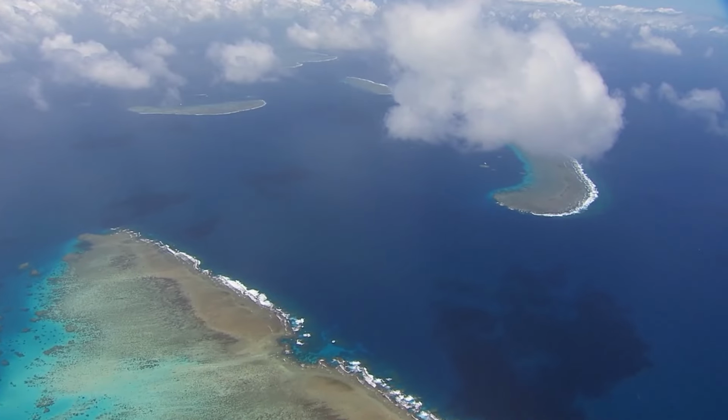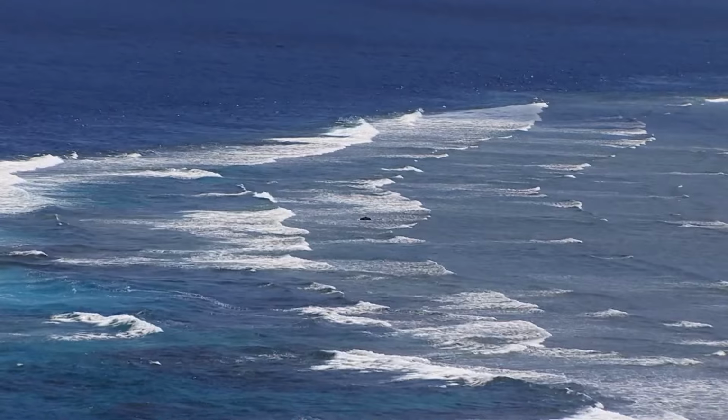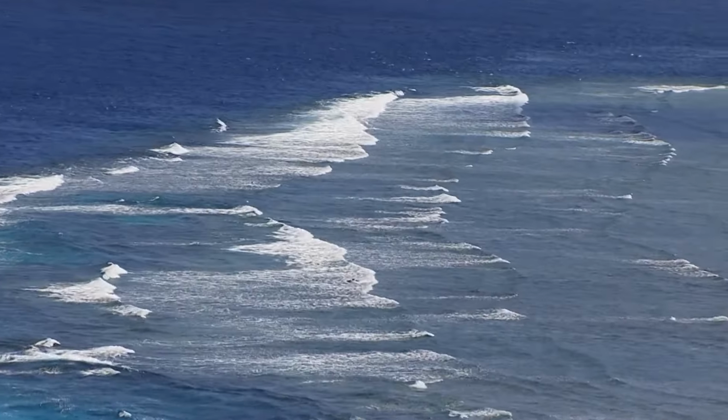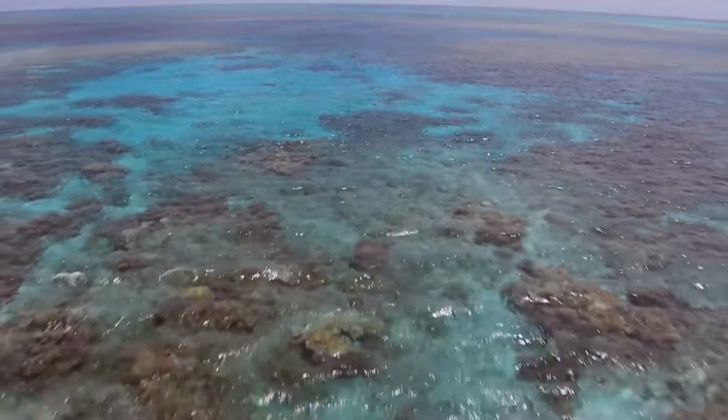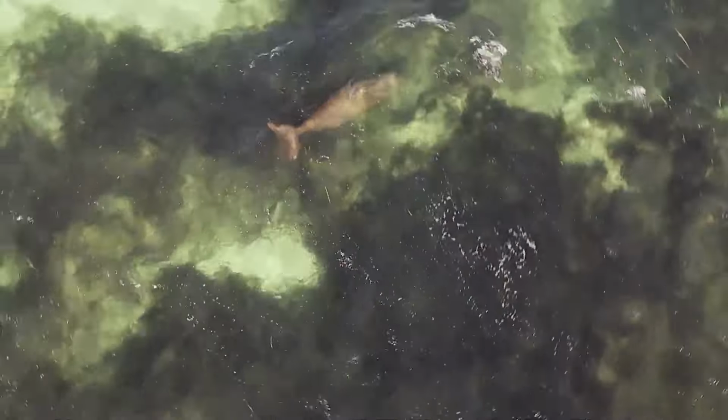While numbers of this shy and elusive creature are difficult to gauge, the Great Barrier Reef is considered to support a stable and healthy dugong population. Although fishing-related fatalities continue to occur, dugongs are protected in many countries by strict anti-hunting laws.